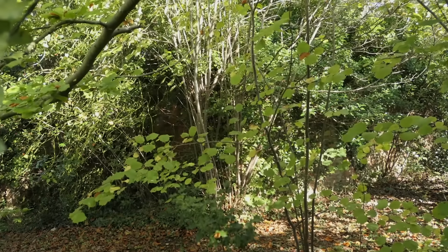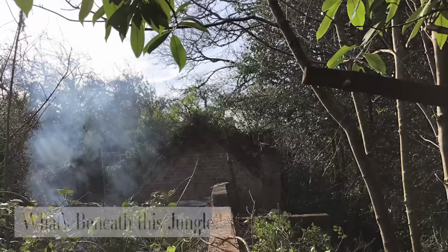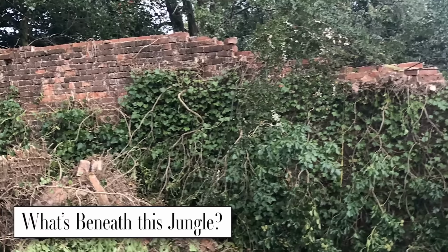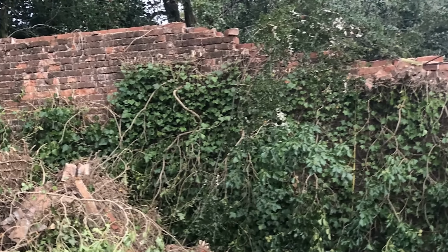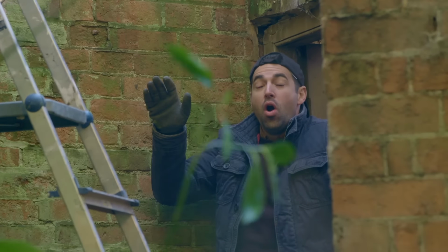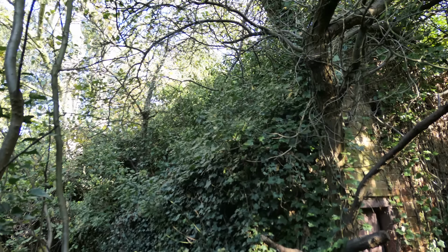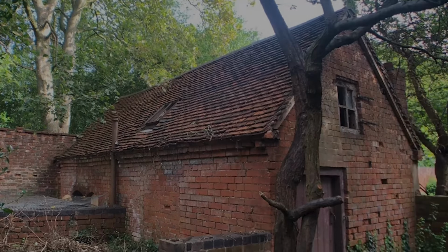When we first bought the estate, our first focus was to protect all the buildings and all the garden walls. They were absolutely covered in ivy. We couldn't see half of them. One of the walls collapsed completely because of the weight of the ivy that was on top of it. Once we'd cleared back all of the overgrowth, we could finally see what we actually bought.